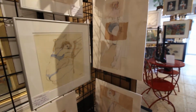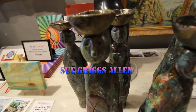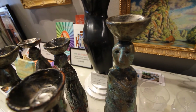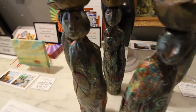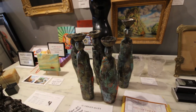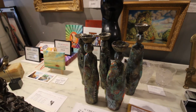And right across here is Sue Griggs. Sue Griggs, I'm sure you've heard the name. Sue Griggs Allen is a ceramic artist, a local artist. She does, again, whimsical pieces. She calls it ceramic assemblage art. This happens to be some candlesticks, candle sculptures, statues that she has.